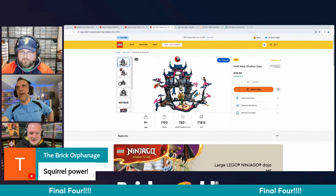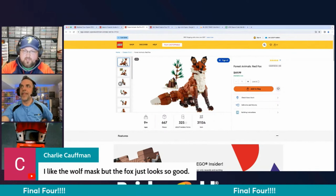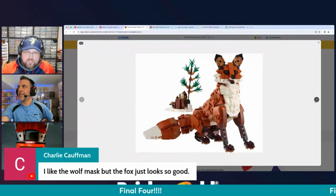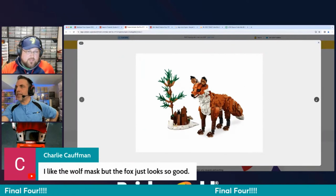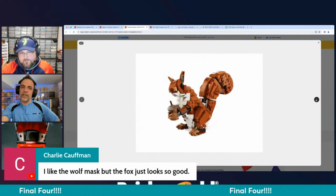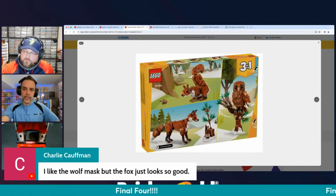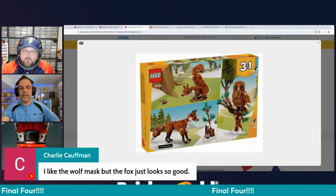Ben, what do you think about tonight's matchup? I'll tell you which one I got first. It was definitely the Red Fox. I bought it for my son to build, and I have seen it in person. It is absolutely lovely. But which version did your son build? He built the Fox. So, it's hard for me to go against the Fox based on all of that.